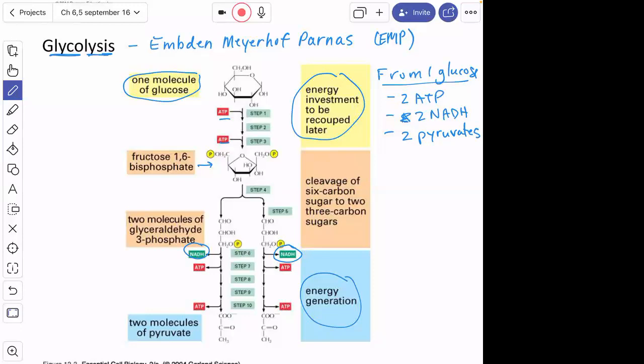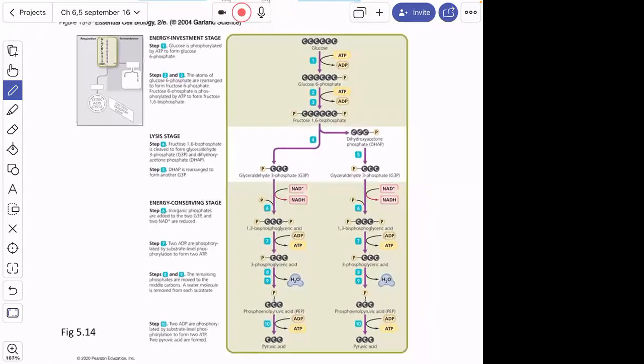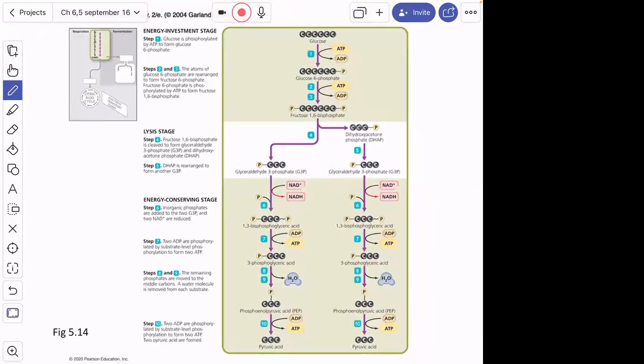Okay, so for organisms that can't do respiration and can only do fermentation, sometimes this ATP is the only ATP, the only way that they're able to generate ATP. It doesn't seem like a lot, but it's enough to keep them going. Okay, this is the graphic of glycolysis that your book shows.